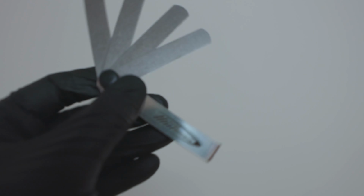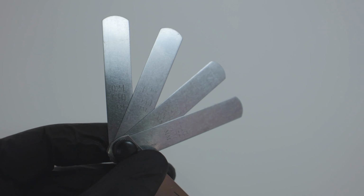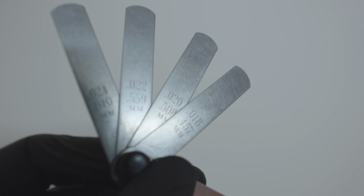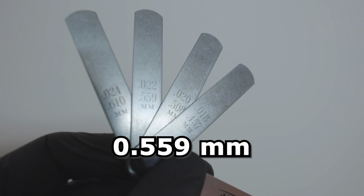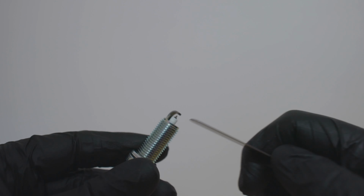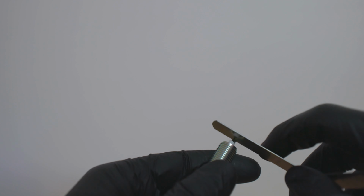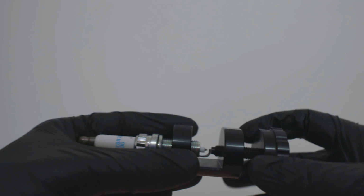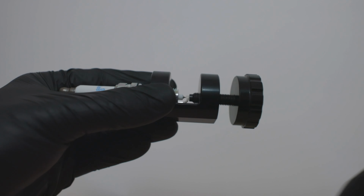To know what gap, we've got this special feeler tool as well. So we need to gap these to 0.022 inches, which looks like it is 0.559 of a millimeter. The spark plugs will come with too large of a gap, so check the size and we can start to reduce that gap. Screw the plug into the gapping tool until it meets in the middle. A partial turn here will decrease the gap.